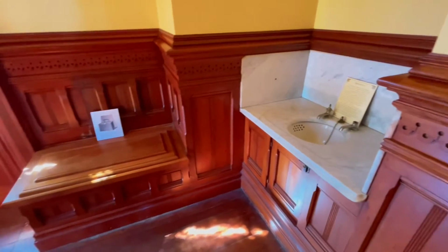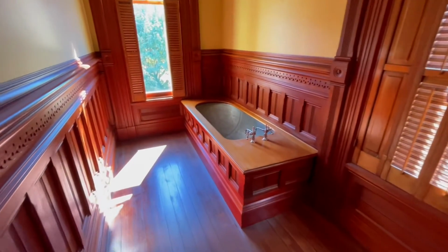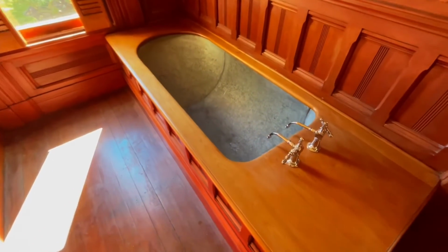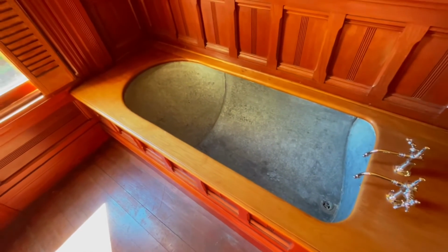Ooh, in this next room, we have another bathroom. This one is much larger because guess what? They have a bathtub. Now this is on the same level as all of the bedrooms, so it completely makes sense. This bathtub is pretty large for the time, but at the same time, pretty small compared to a lot of our bigger tubs now.